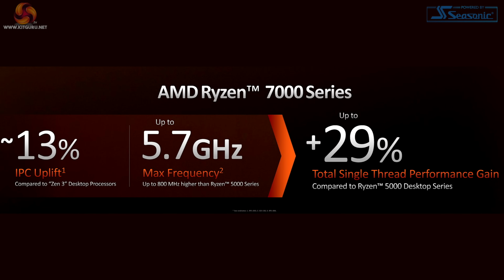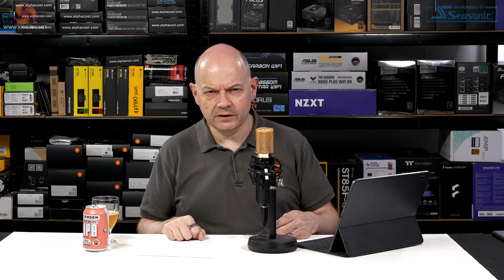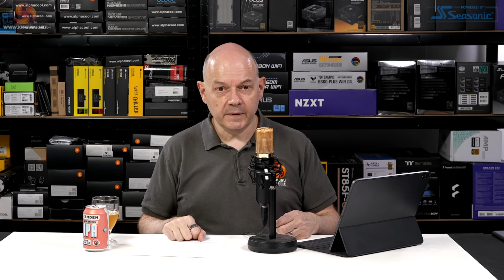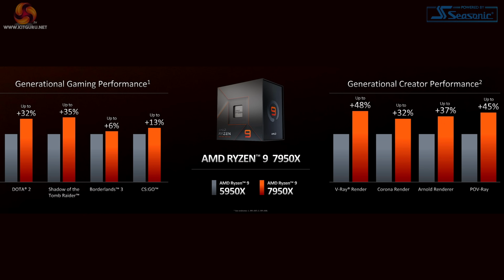Returning to the deck, just look what AMD is claiming. A 13% approximate uplift in IPC, that's instructions per clock, and the clock speeds themselves have increased significantly, so multiply the one increase by the other increase, up to 29% total single thread performance gain. Curious wording, that, total single thread performance gain. However, big numbers. You have to be a bit wary of the next slide.